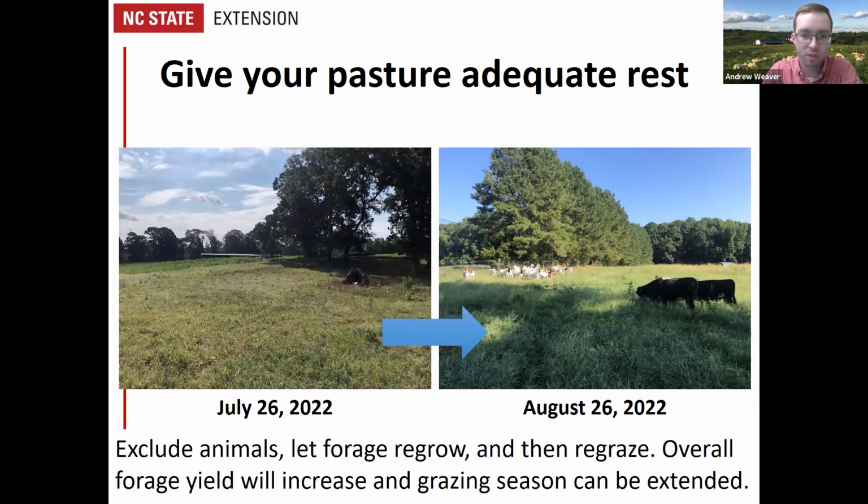Here's an example. This was a multi-species grazing demonstration, and we had some goats in with some heifers. And the picture on the right is July 26th of last summer when we took those animals off that pasture. And the next picture to the right there is exactly 1 month later when we were able to come back in and start grazing again. And I know the shadow makes it a little bit hard to see, but hopefully you can see the increase in forage biomass that's there just after 1 month of allowing that pasture to rest.